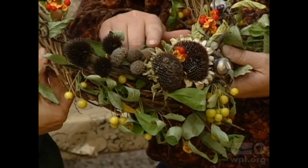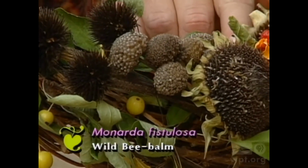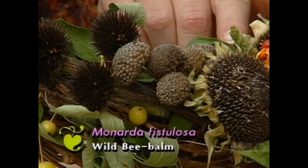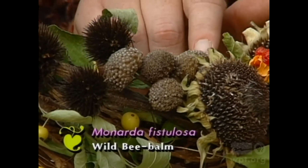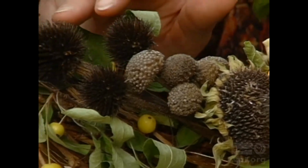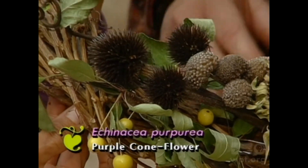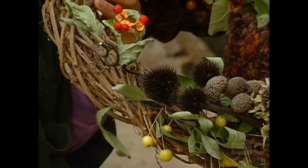Right. Okay, what's this? These are bergamot seed heads, or bee balm, and these, I think it's the juncos, right? Yes, in my yard, yeah. I have them planted outside my window, and I don't deadhead them, and the birds sit out there all winter. And now this is purple coneflower. I know the finches are really fans of this one, too. Right. Well, now, can you show us how you wire something like this wreath?